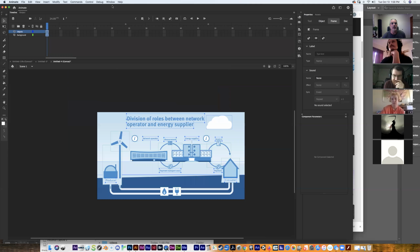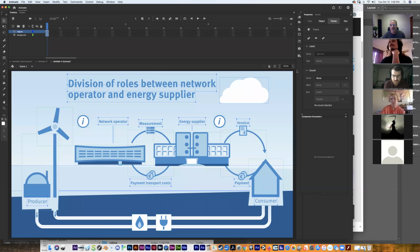To make it a little easier on myself, I'm going to go under View. Let's see, that's not what I want. I want to click this drop-down menu here, and go Fit in Window. That's going to blow this up and make it really easy to see.